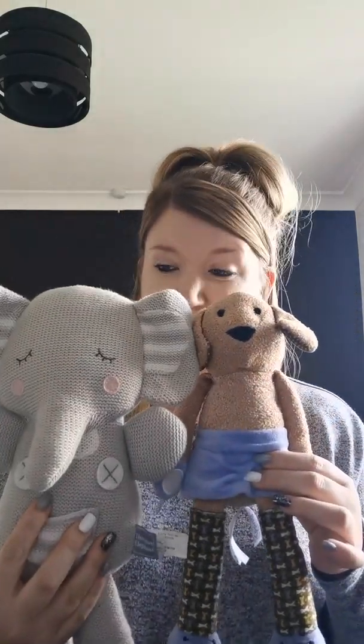And it's the same size as my elephant. So which group do you think he needs to go into? The big or the small? I think the big group. Let's pop him in there.